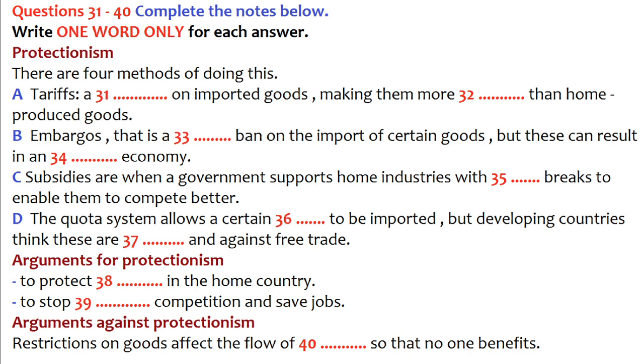Let's move on now to the arguments for and against protectionism. For trade to flourish between countries, the benefits from trade need to be equally balanced. Where a country feels that it's not getting a fair share of the trade, or that it is somehow disadvantaged, it might employ one or more of the methods of protection. There are at least 4 arguments that may be given for using protectionism. Firstly, to protect employment in the home country. The simple view is that if imports are stopped, then jobs will be saved and even created at home.